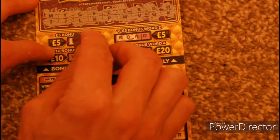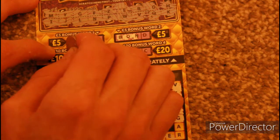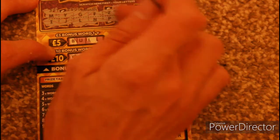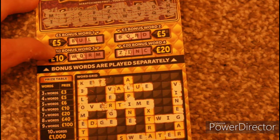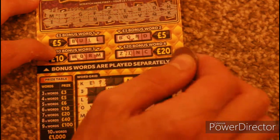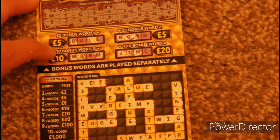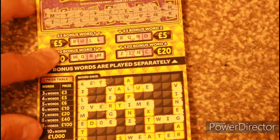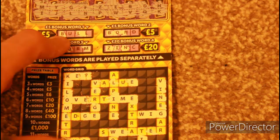So we got O. W. Don't think we got R. We didn't get R. We got M. Got N. We didn't get C though, guys. So I think that is a loss on this one, guys. I think we only got £1 back after that load of money we spent.